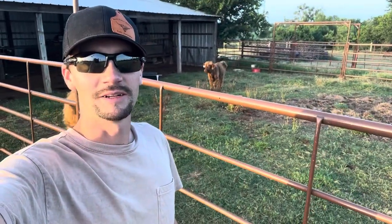All right, well, we got Doc here in the pen. He'll be leaving the farm on Monday. These other cows right here, we just dropped off a mineral tub for them.